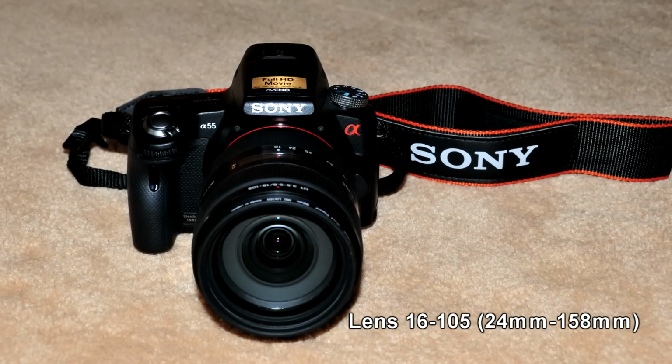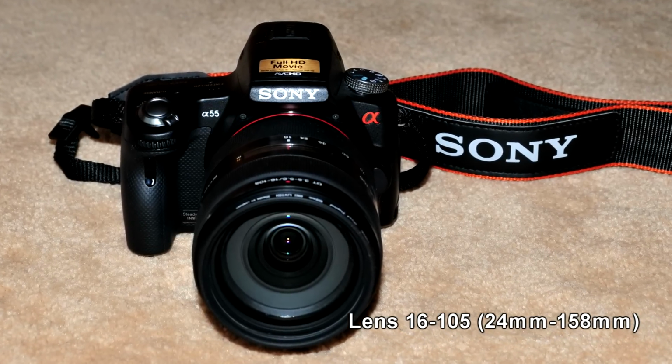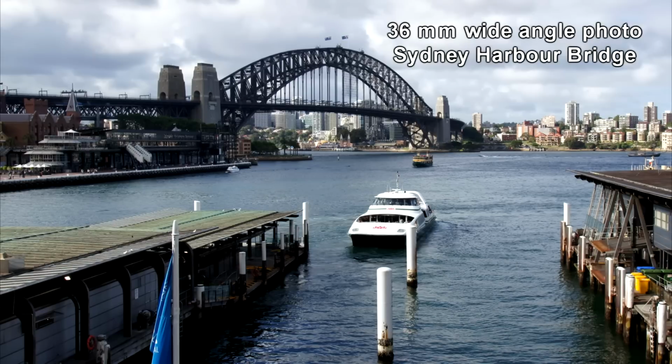Ben's review of Sony SLT Alpha 55 camera, named one of the 50 best inventions of 2010 by Time magazine. Here are still photos taken with the camera.